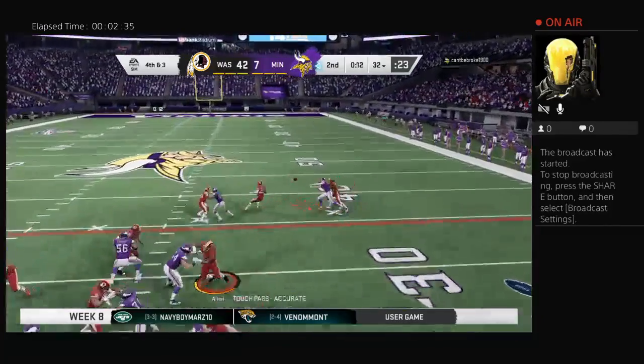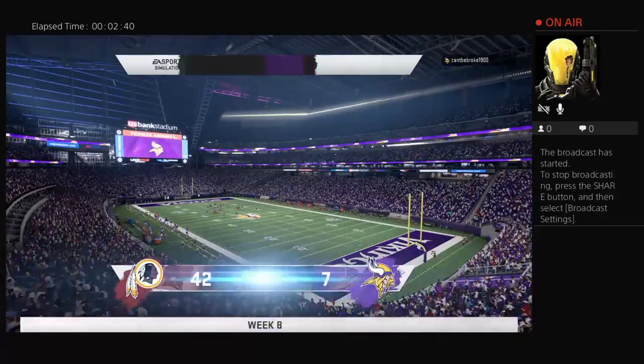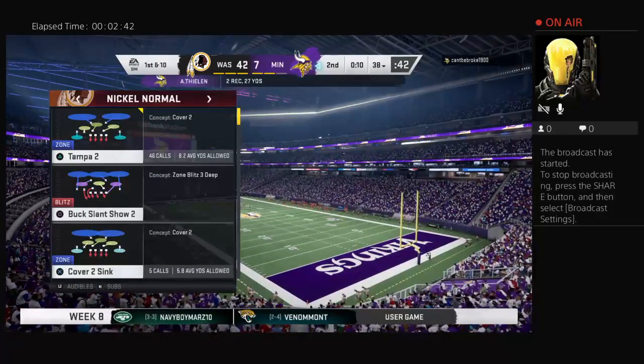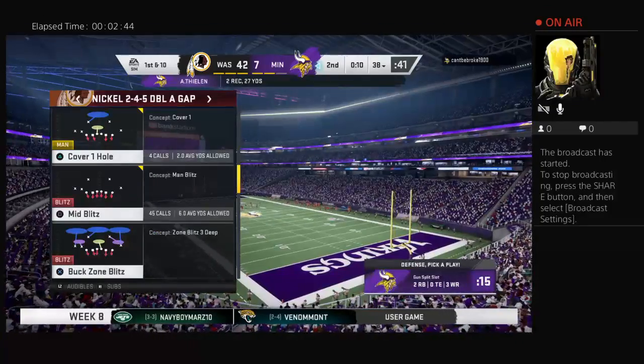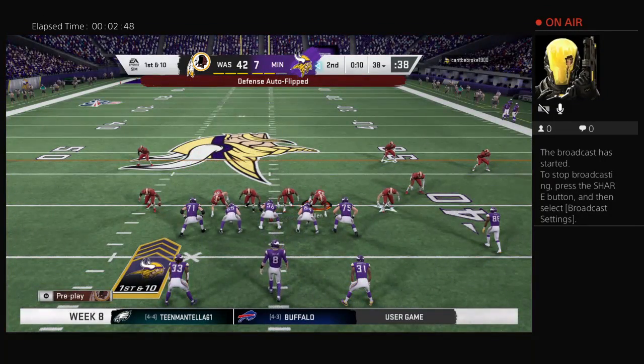They'll indeed go for it. It's Cousins. Open man is Thielen. It's complete. Now a timeout signaled for, and they'll get it with 10 seconds to go before halftime. So here's a 1st and 10 at the 38.